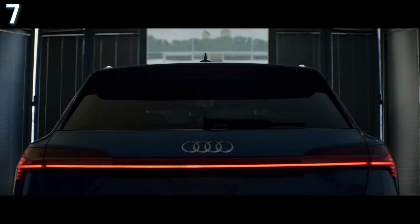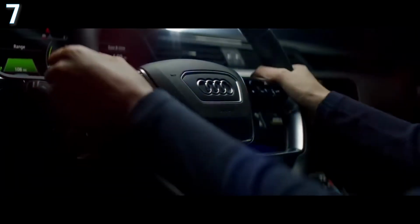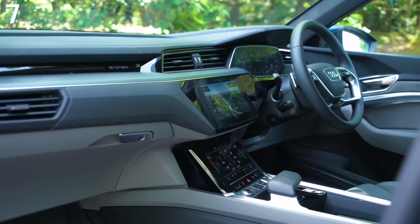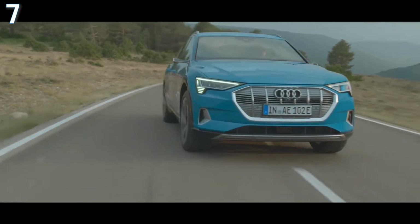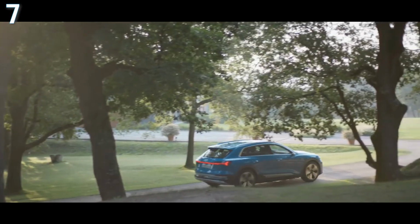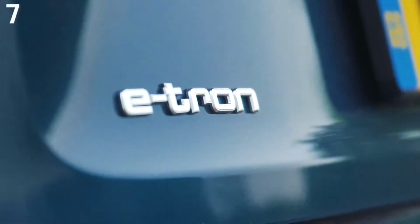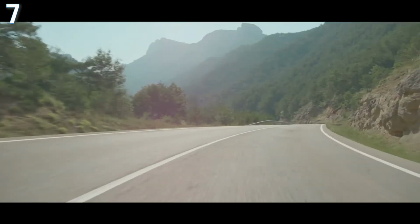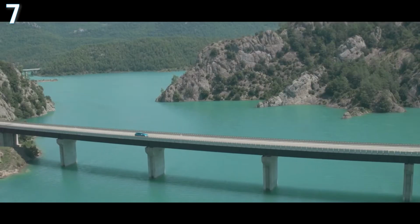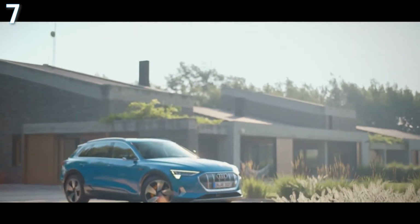The e-tron 55 was the first variant that was launched. The e-tron 55 had 408 horsepower and up to 252 miles of range. Now there are two more variants of the Audi e-tron: the e-tron 50 with 313 horsepower and up to 195 miles of range, and a tri-motor e-tron S with up to 503 horsepower and 223 miles of range. The starting price of the e-tron is $65,900 and can go up to $88,000.